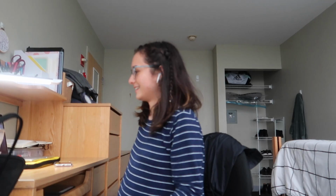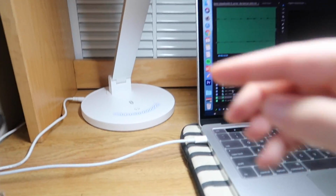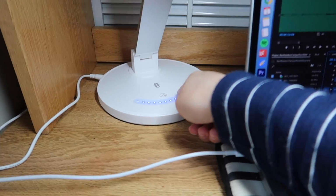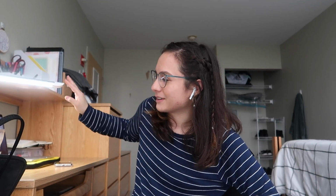Cool! That actually worked. Yeah, I've always struggled with finding a lamp that fits under the desk hutch in these rooms, because they're pretty low. And I feel like if the lamp's on top of the hutch, it's a bit too far away. I don't know, maybe that's just me. But this one works nice because it has so many different arms that bend, so I'm pretty happy with that.